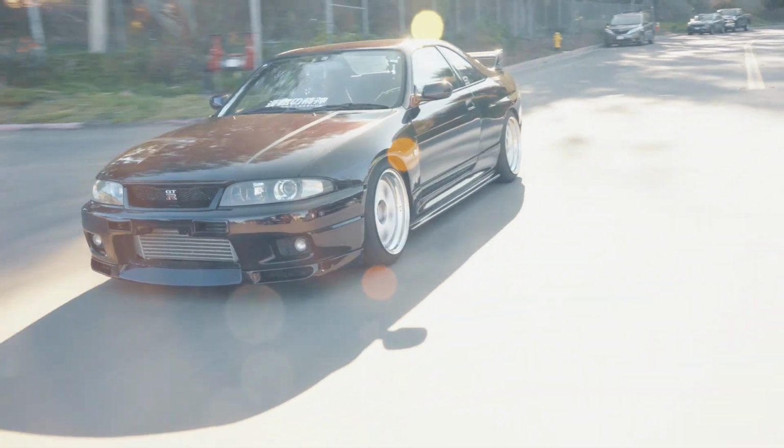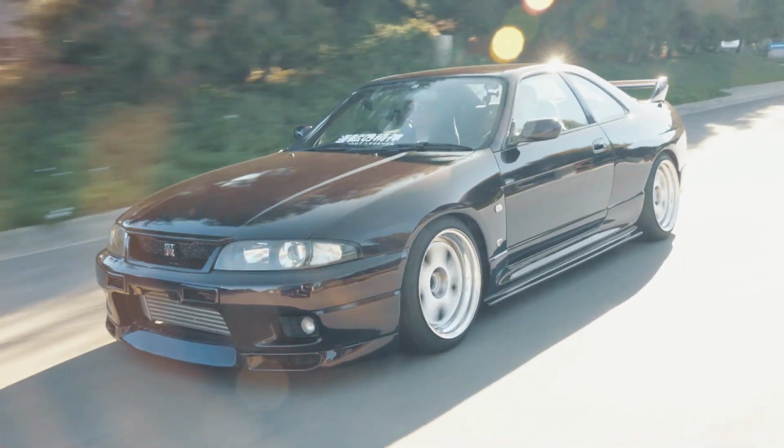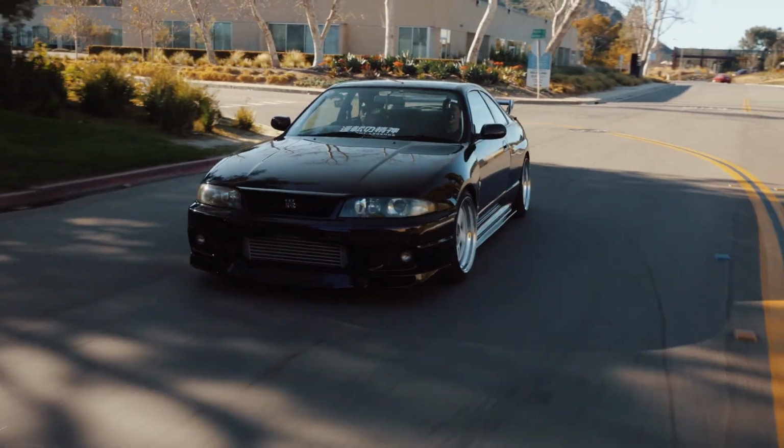Was it as big as everybody thought in Japan, the R34 and stuff? Yeah. That's pretty awesome. It hasn't been changed. See what you think. Nice. And it's in low boost right now. That's low boost, yeah. I'll put you in high boost now so you can check it out.